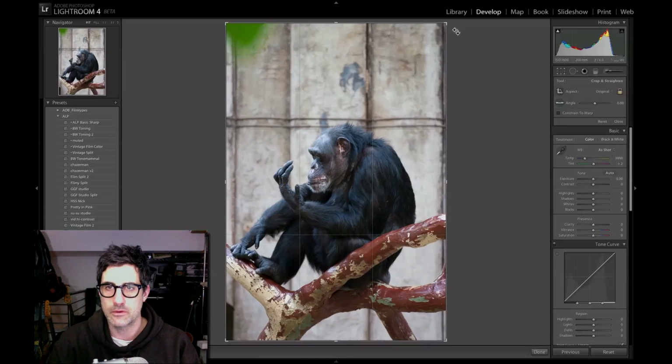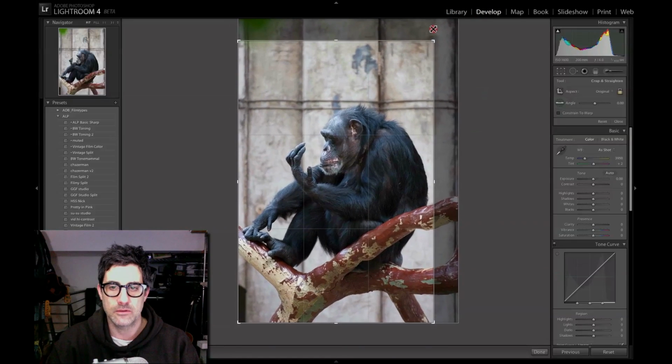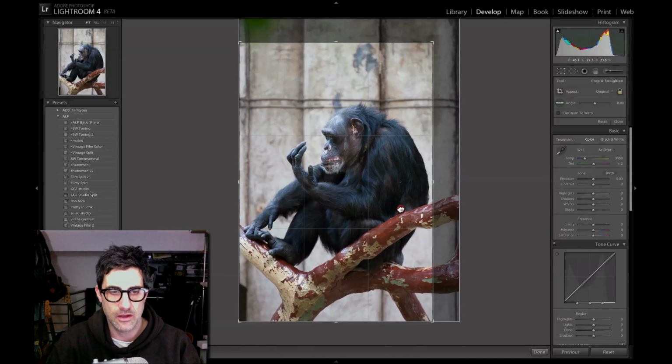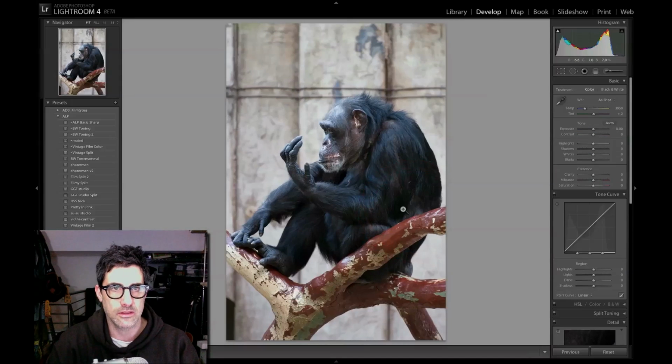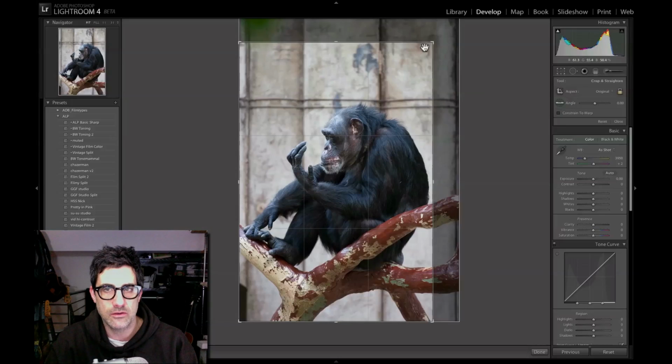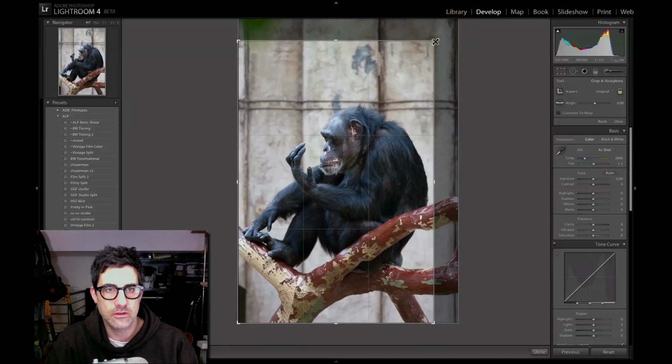Let's see. Yep, I want to come down here. And I'm just going to come down to something like that. I'm going to come up a little bit over here. I don't want to cut off any of the chimp's toes or anything like that. I'm going to have to live with that little bit of green over there. It's a little bit of a tighter crop than I really wanted to go with.